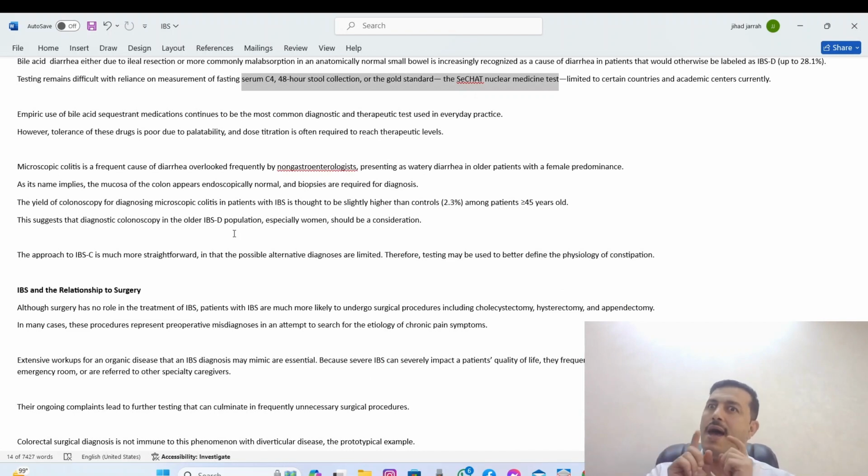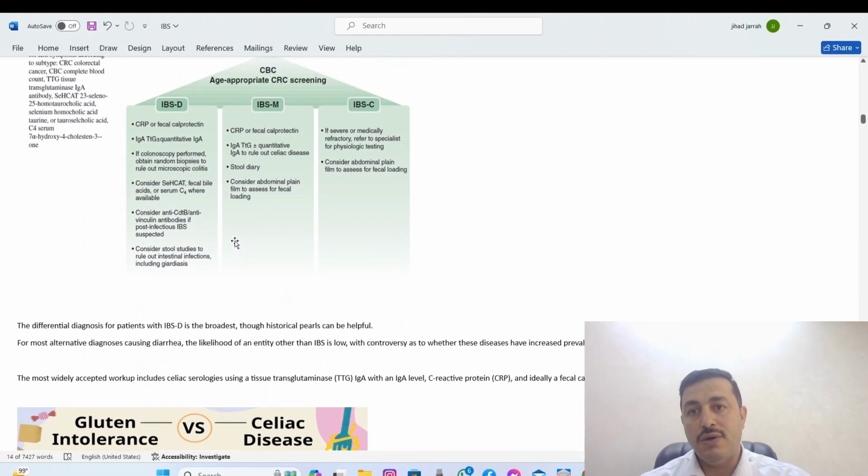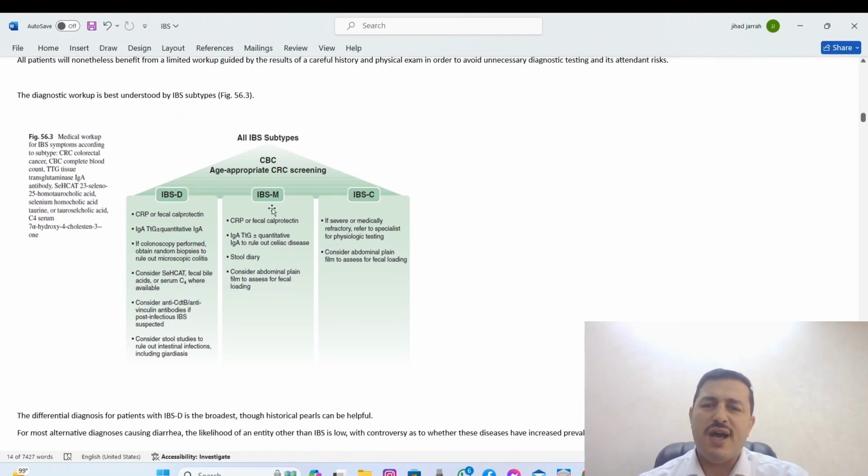So if I have a patient, I conclude that he or she has irritable bowel syndrome, diarrhea predominant, and she is more than 45 years old, my threshold for colonoscopy should be low. I should push toward colonoscopy, because of an entity called microscopic colitis that is diagnosed only in histopathology. The mucosa of the colon is normal, the biopsy under the microscope will be affected, and it's similar to irritable bowel syndrome. So that's the investigation journey toward irritable bowel syndrome.